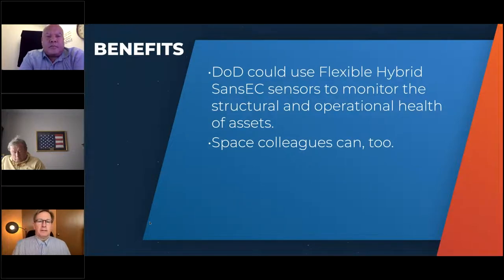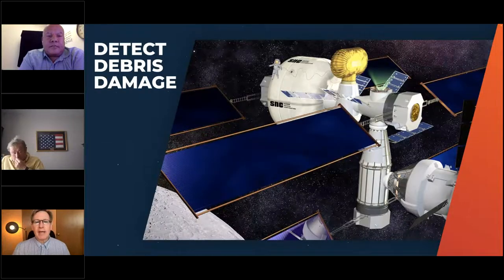So DOD could use flexible hybrid SansEC sensors to monitor structural and operational health of assets. But there are other people that are interested in that as well. And a couple of the applications for others would include, if you see the habitat item kind of in the back, with the person floating in front of it, that's an inflatable habitat.